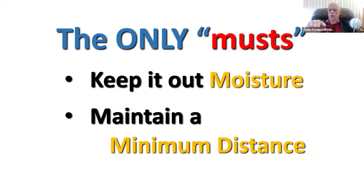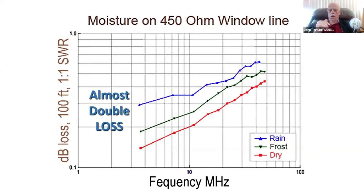If you keep that ladder line at least 3/4 inch away from any environment, that's all you have to do. Then it'll work just as well as coax, as long as you also keep it dry. Those are the only two requirements to use ladder line where you use coax.